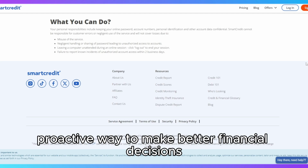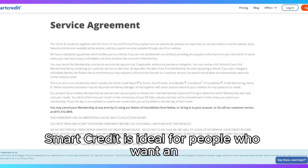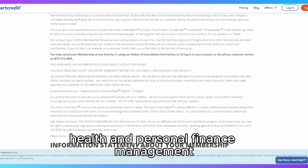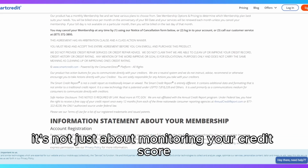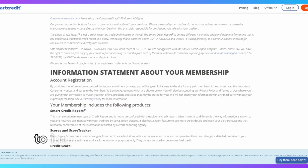make better financial decisions. SmartCredit is ideal for people who want an all-in-one solution for credit health and personal finance management. It's not just about monitoring your credit score. This platform gives you personalized action plans to improve it.